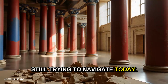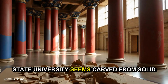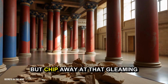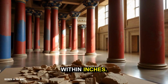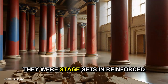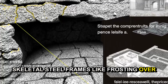Rising from Moscow's skyline like a jagged crown, the spire of Moscow State University seems carved from solid stone, a towering testament to Soviet might. But chip away at that gleaming facade, and you'd hit hollow metal within inches. These Stalinist Seven Sisters weren't skyscrapers in the American sense. They were stage sets in reinforced concrete, their grandeur stretched thin over skeletal steel frames like frosting over a cardboard cake.